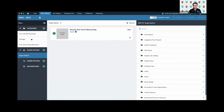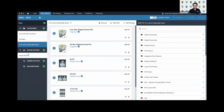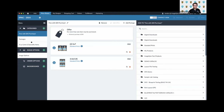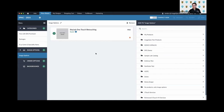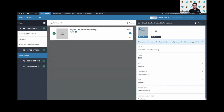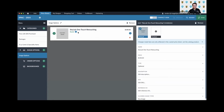So this is just a Blueprint price sheet. You guys are seeing my screen in Blueprint? Yep. Okay, cool. This is just a Blueprint price sheet. So you have your normal products that you're offering, the packages you're offering, your a la carte items. Come down to image options, and you'll just come over here and pull from the one-touch services, and you'll see that we've pulled this one-touch service over, and we can charge whatever we'd like for it, $100 if we'd like. So we're just pulling this Skylab retouching over.